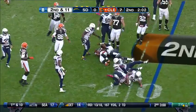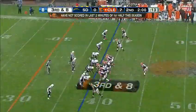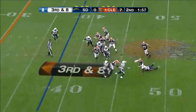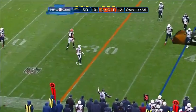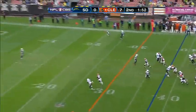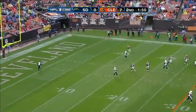Richardson looking for more. Gang tackled at the 38. 3rd and 8. Weeden fakes the handoff, under pressure, tripped up. Eric Weddle back to return. Busy day for Reggie Hodges already.